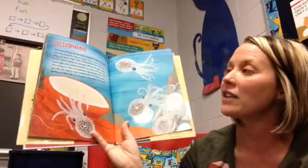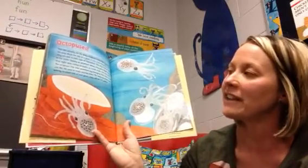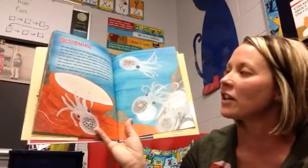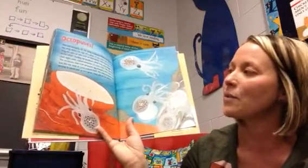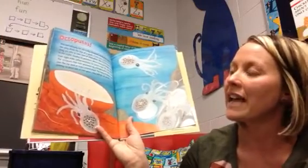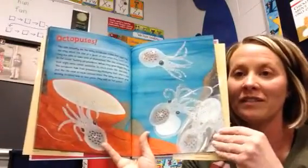When they grow bigger, they use their 8 arms, called tentacles, to catch crabs, fish, and clams. The octopuses hide from predators by changing their color to look just like the sand or rocks around them. The baby octopuses grow quickly. In about 1 or 2 years, they will be full grown.